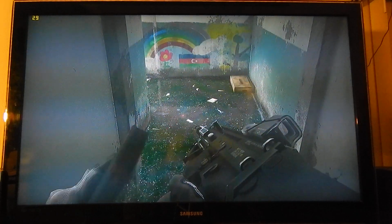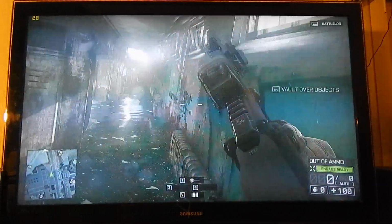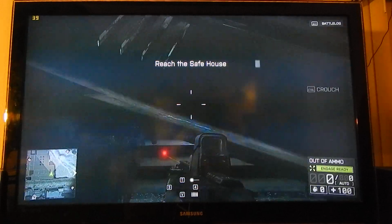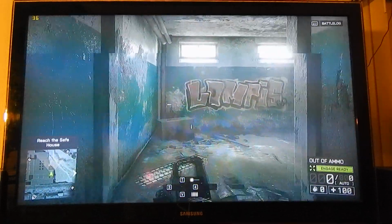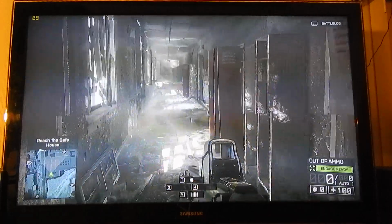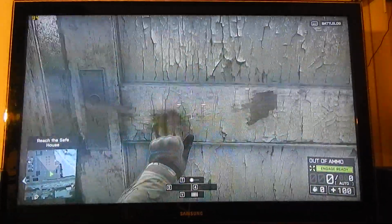I'm not doing any overclocking on the video card. Nothing like that. Matter of fact, I'm underclocking my RAM to 1333. And this is what you guys would have to look forward to. We're over 30 frames per second in a brand new title. So I mean, yeah.